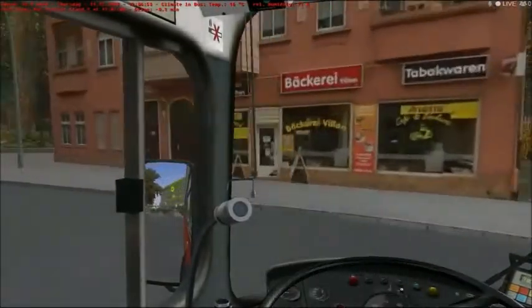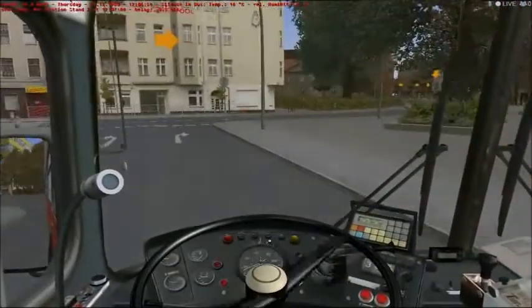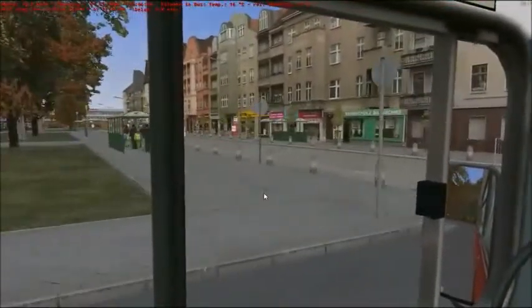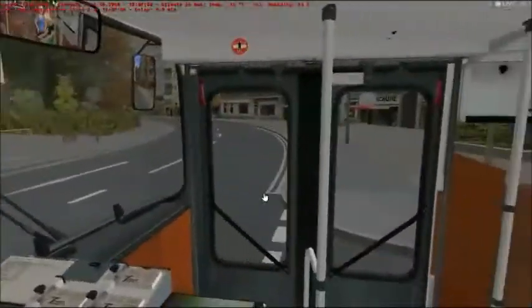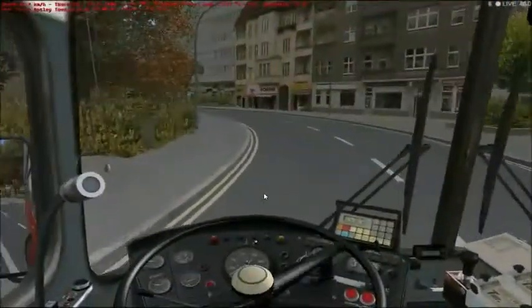So we're going to be taking our time on this route. It's nice weather today. We've got nice clear driving conditions, and the traffic report so far is not too bad. So we've got a nice easy drive. Sorry about the loud steering wheel, guys.